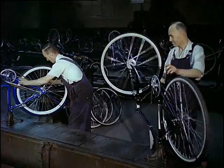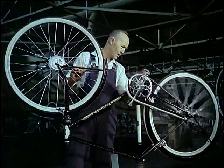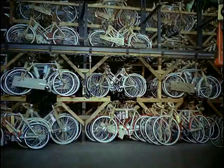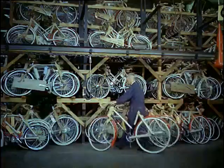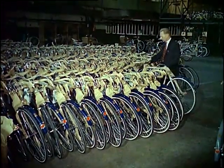Fewer bicycles are being sold at home than before the war, but overseas, sales are rocketing, so the total manufacture is well up. Some of these machines will be going to Malaya, some to New Zealand, Canada, North and South America, and many parts of Africa.